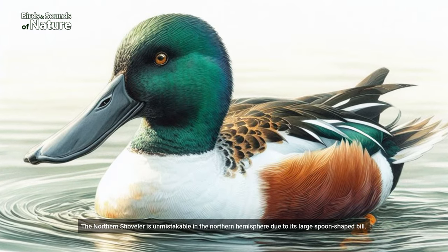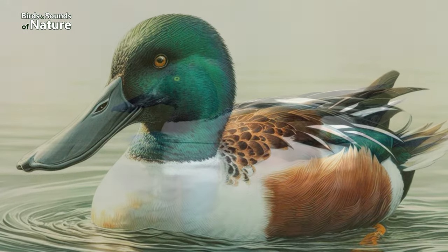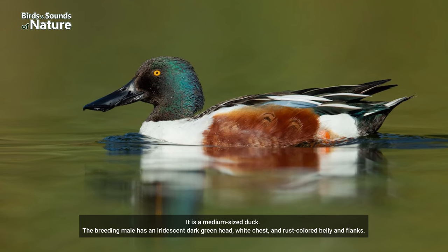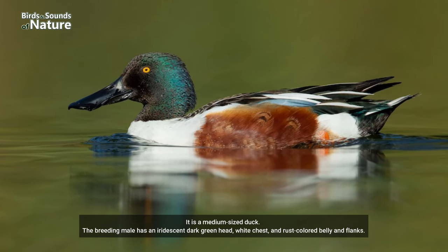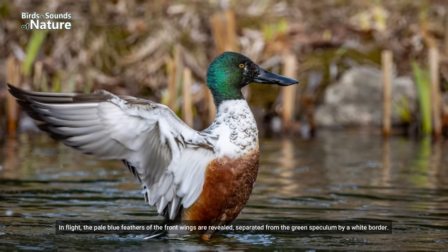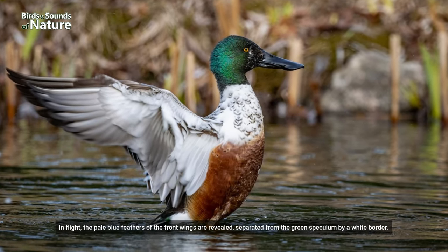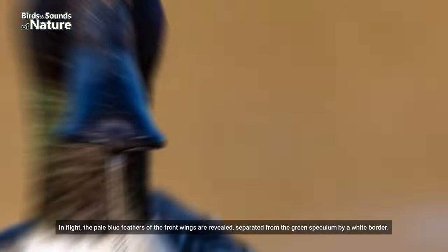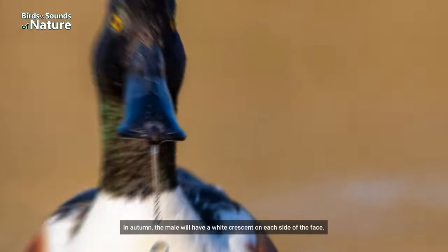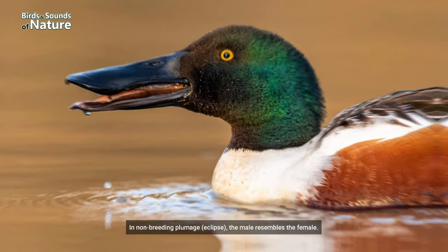The Northern Shoveler is unmistakable in the Northern Hemisphere due to its large spoon-shaped bill. It is a medium-sized duck. The breeding male has an iridescent dark green head, white chest, and rust-colored belly and flanks. In flight, the pale blue feathers of the front wings are revealed, separated from the green speculum by a white border. In autumn, the male will have a white crescent on each side of the face. In non-breeding plumage, the male resembles the female.